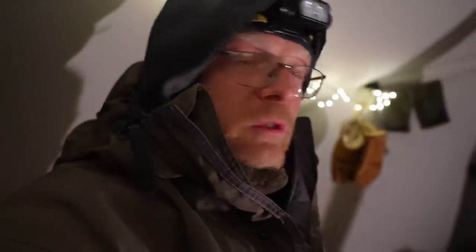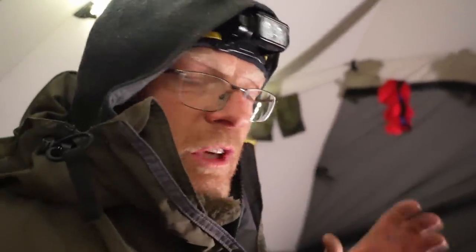But now the wind has actually increased outside, and snow is starting to fall from the trees, and you can really hear the wind high up. So it's probably much more windy higher up in the valley. So we are in a really good place, protected by the trees, protected by the forest.